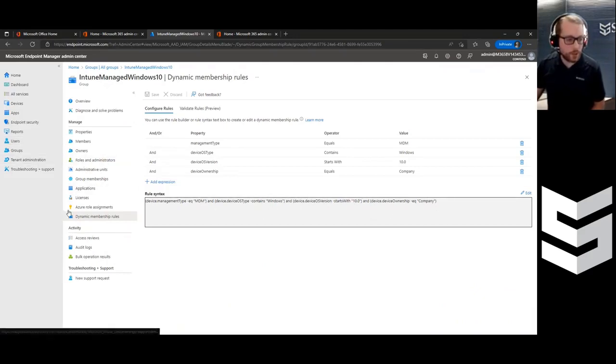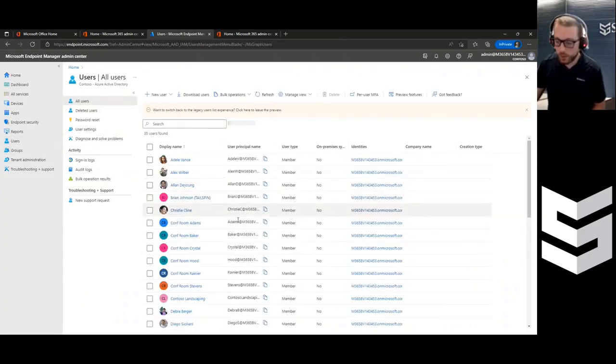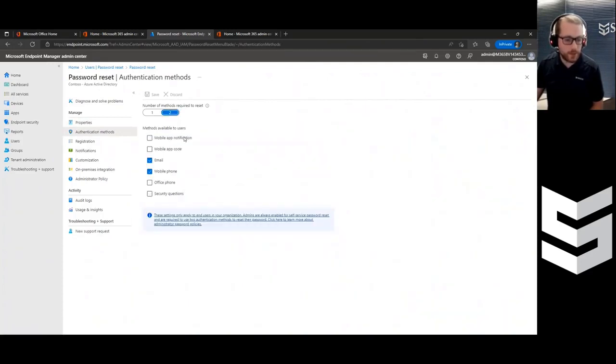The next tab that I want to talk about is just the users tab. This is where you can manage all your users within the organization. One thing I did want to highlight is that Endpoint Manager does support self-service password reset. You can lock it down to a security group. So I just created an SSPR security group, and you add in the users that you want to be enabled for self-service password reset. You can also change the authentication methods that they have to go through for resetting their passwords. You can enable notifications for when passwords get reset. This is useful for remote users. That way, if they get locked out of their PC, they can reset the passwords themselves.